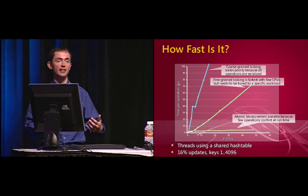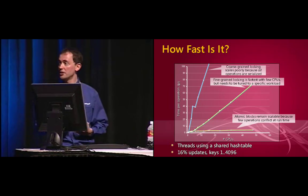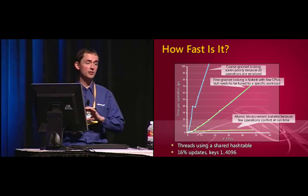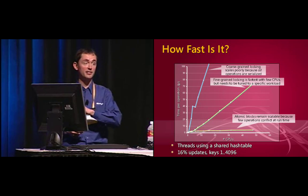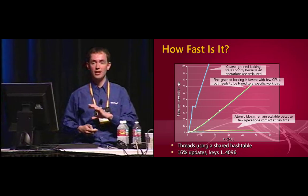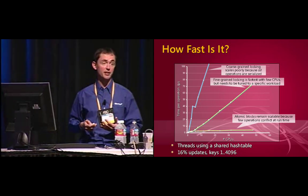So we've got extra overhead there to do the logging and to do the transaction commit. But the kind of overheads we're talking about are a factor of 2 slowdown on a benchmark like this when we're running on a single-threaded system. So in some settings, it's going to be an acceptable slowdown.